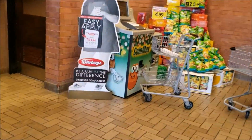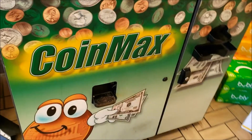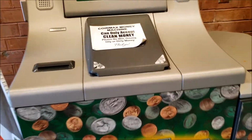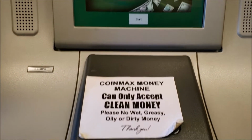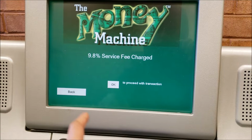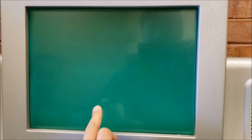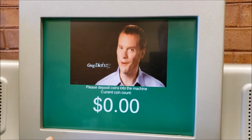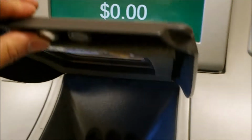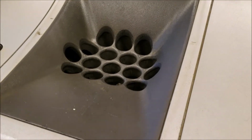Alright, going to Deerberg's. Alright, here's the CoinMax machine. Alright, we're gonna press start right here. We're gonna charge 9.8% service fee. Okay, we're gonna be okay with that. If you want the cut the way you want it cut. So now we're gonna deposit it. Lift this up. We're here to help. It's gonna sound like 10% here.